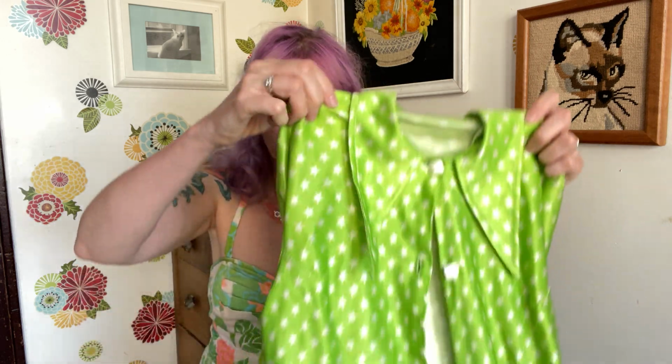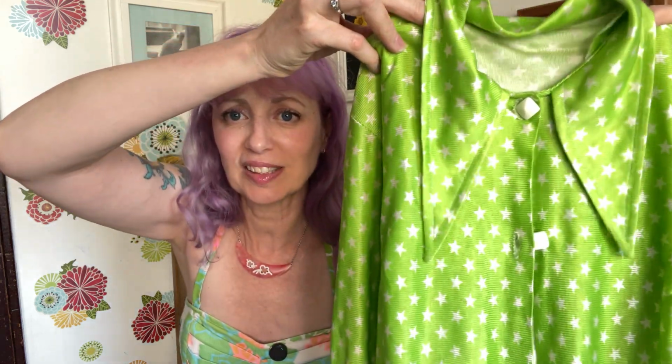Oh, its sleeves are inside out. Hold on, please. So sorry. This thing is so freaking cool. Look at that collar. Makes me aggressively excited. The color is fantastic, and it's printed with all these little stars. And you look at that fabric. You can tell. You look at it and you're like, that's vintage. I know it's vintage. So cool.